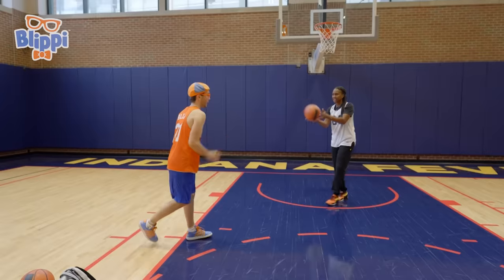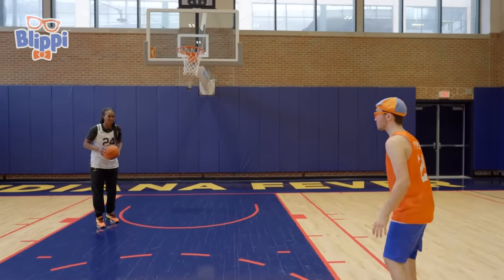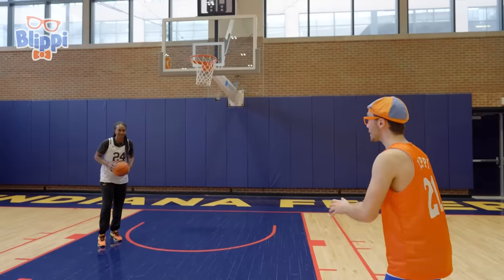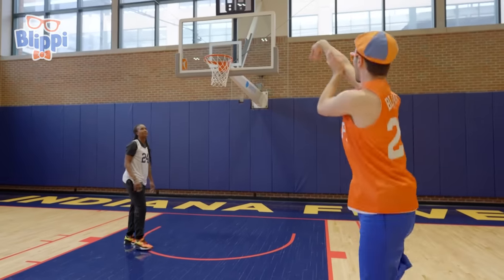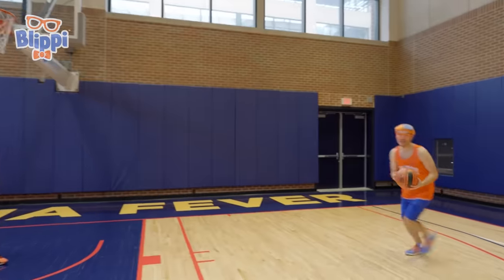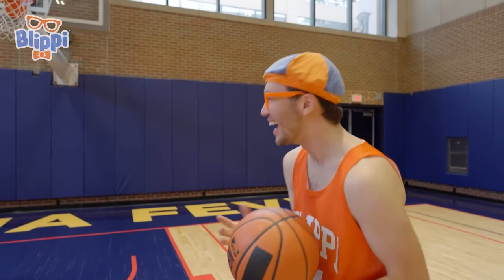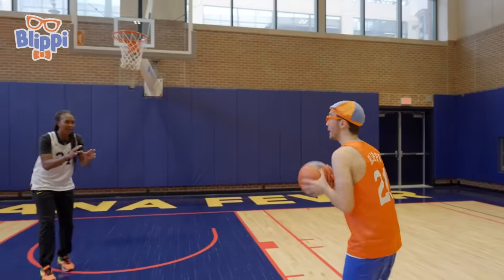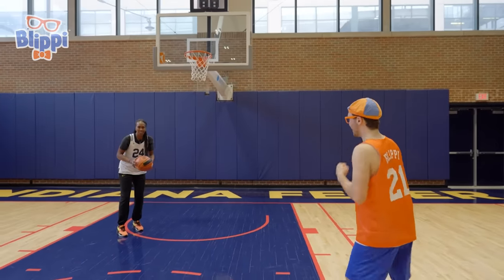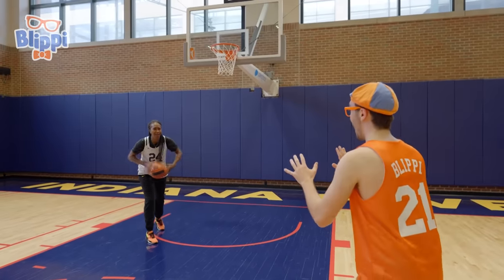Okay, here you want to go on the same side? Yeah, I'm going to go on the same side over on the right. All right, you ready? Chest pass into a jump shot. Okay, here we go. Uh-oh, I missed, but that's okay. I just need a little more practice. Let's take one more shot. Okay. I think you can do it. You ready? Try it again. Let's go, Blippi. Are you cheering Blippi on? Come on, Blippi. All right.